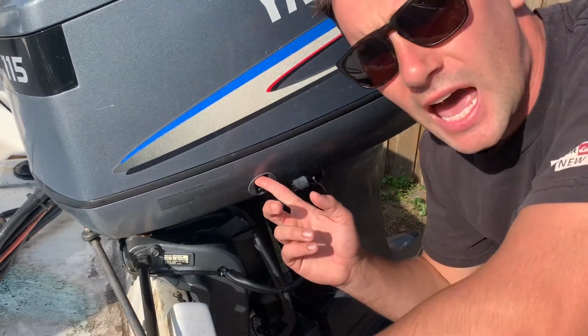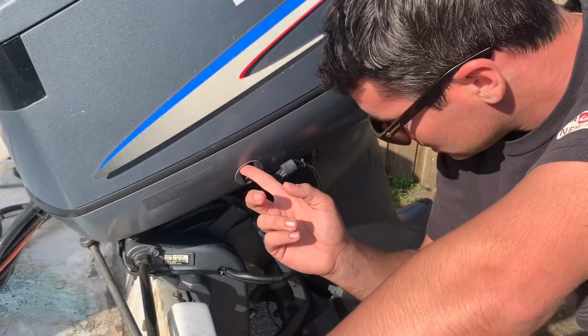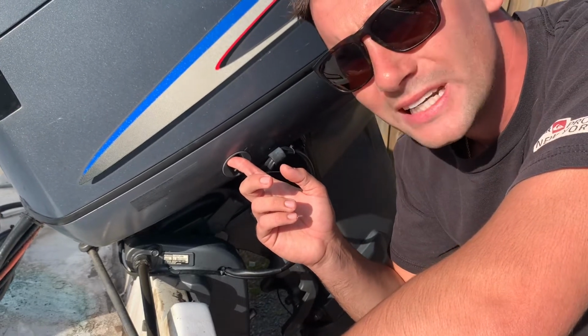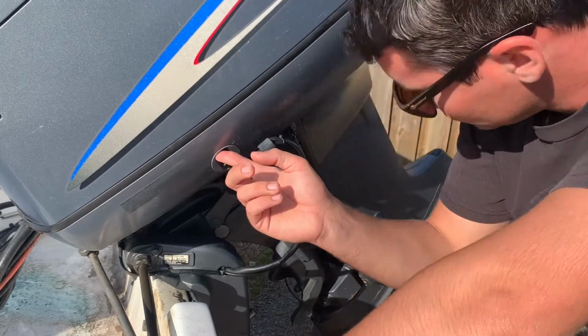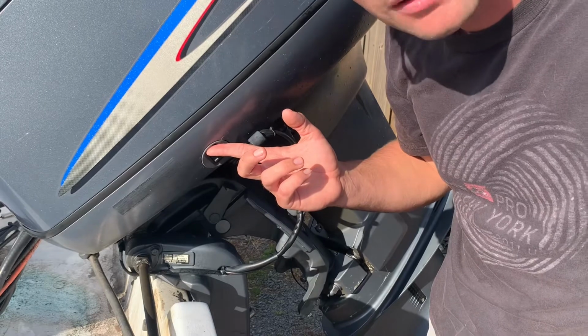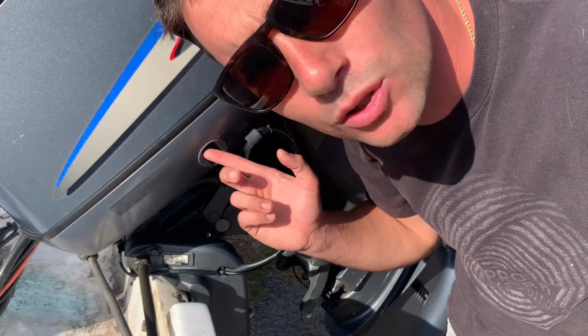So you can hear that cavitating. Cavitating is the air in the system. It's lifting up pretty good now, which is going to be good for what we need to do. We need to get it all the way up in order to fill it with oil, and that's what I'm thinking needs to get done. I'm not going to change the system out just yet. We want to get this guy back on the water.